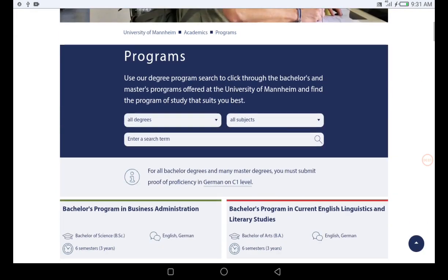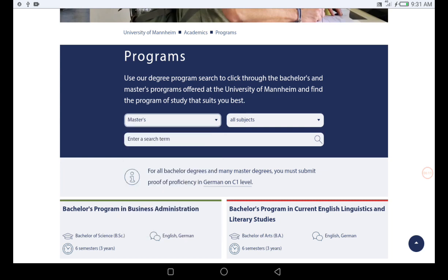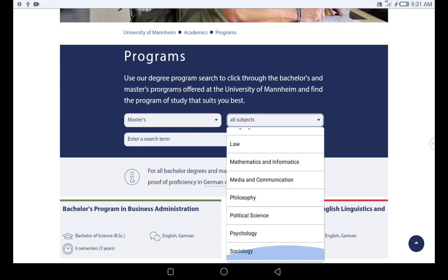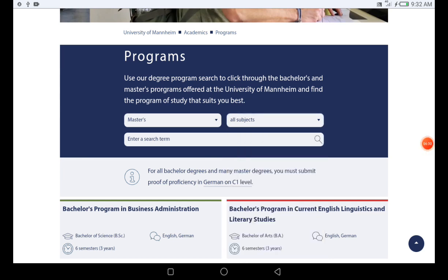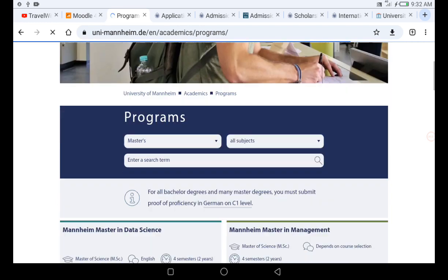Okay, so I'm going to come here under programs, then I'm going to filter all programs, then I'm going to click on the master program. When I click on master program, you can also filter the subjects that you want, if it's business administration, economics, history, languages, law, mathematics, media, political science, sociology, all of these courses. Okay, so I'm just going to click on enter a search term. Let's see what we have.